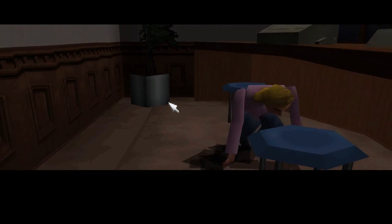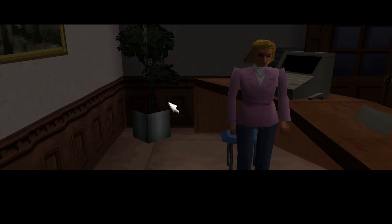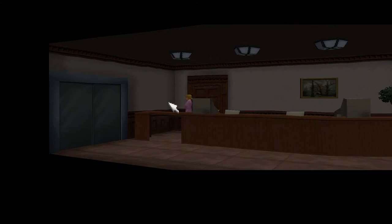That is insane. We have ditched him 3 times by hiding in the same spot. Then there is the room in the back right there. I'm wondering where it leads. Should we check it out? Let's do it.